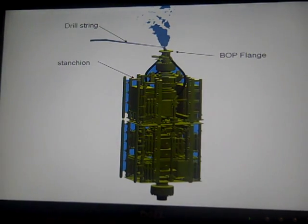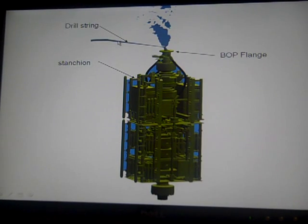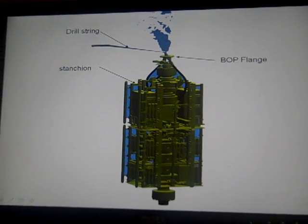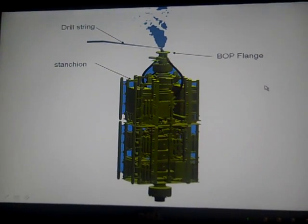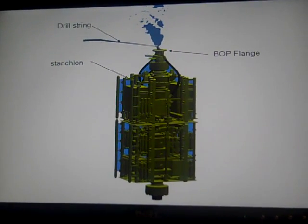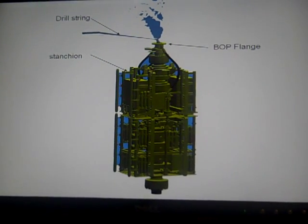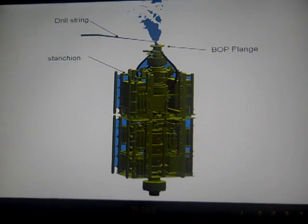As you can see, the blowout preventer has a drill string that's laying over its side, along with all sorts of other communication cables and things that are now in the way of trying to insert any kind of device to seal it off.